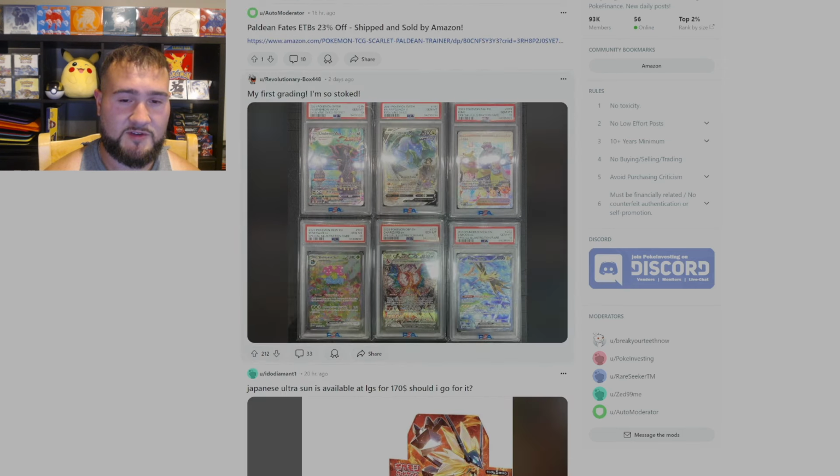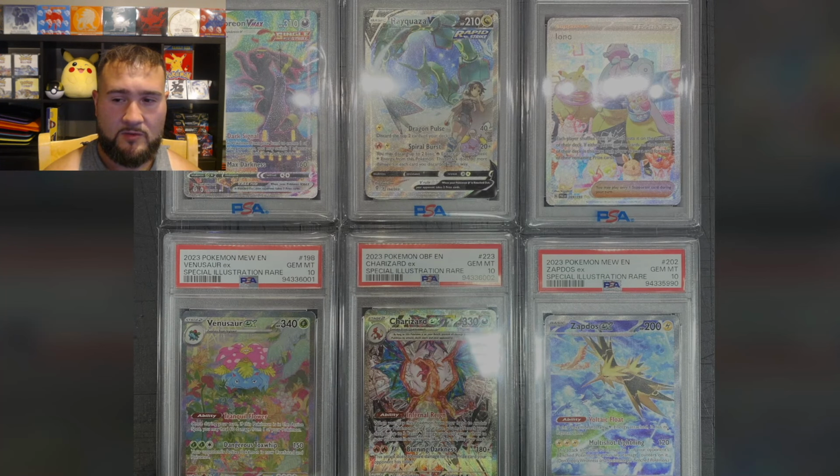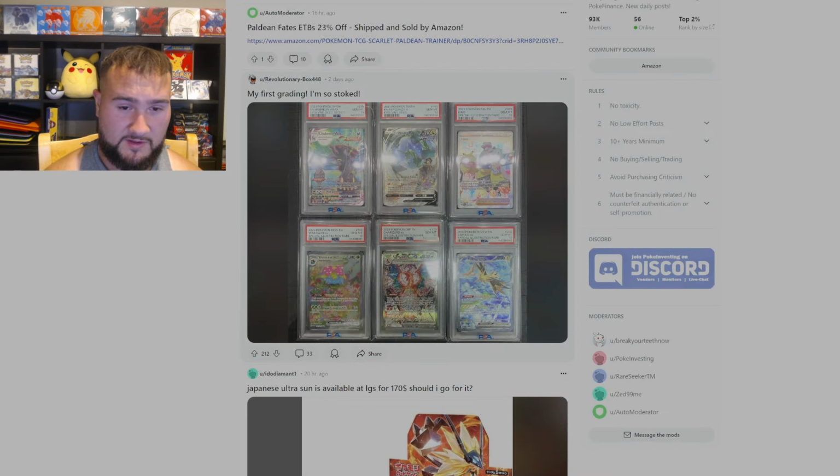So I'm waiting until I find a perfectly centered one. My first grading, I'm so stoked. And we have a 10 on every slab here, including the Umbreon VMAX. Congrats. Those are super great hits. Put them away and don't sell them.